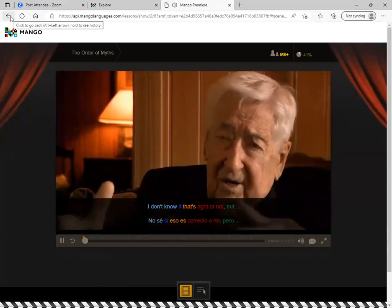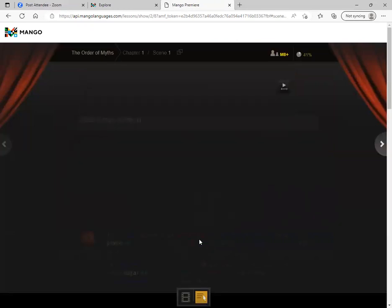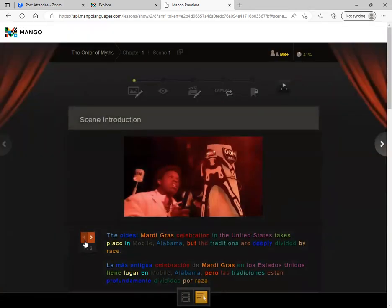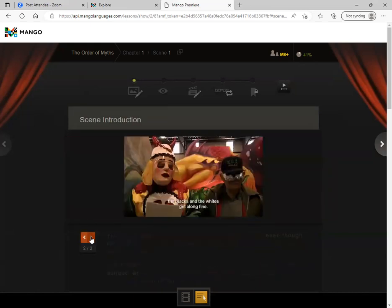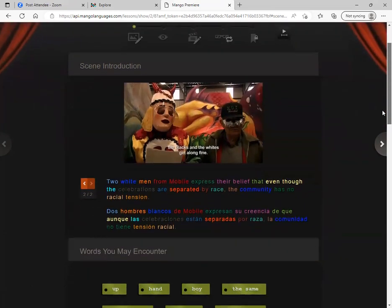So now we're going to go to engage mode. Click engage mode. Engage mode starts with a still from the first scene and an explanation of what will be going on in the scene. If you click the orange button, arrow, you get another still from the scene and further explanations. If you scroll down, you'll see a list of words that we may encounter in the scene.